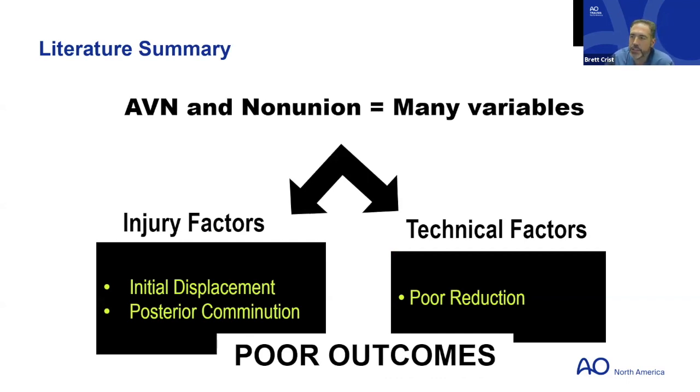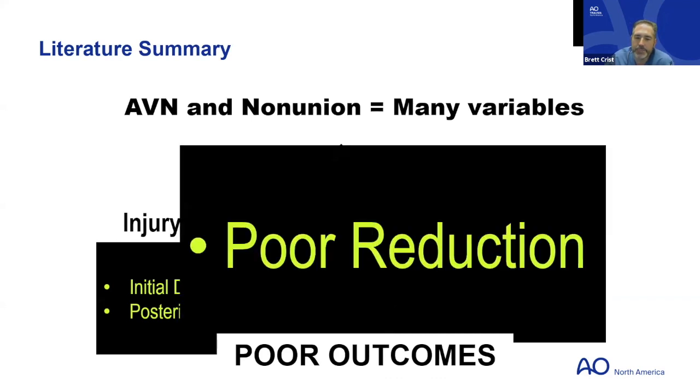And so we need to make sure that you're going to do the best reduction that you can by whatever means that is. And so poor reduction has reliably led to poor outcomes. And so that's why we're going to focus on reduction techniques for this fireside.